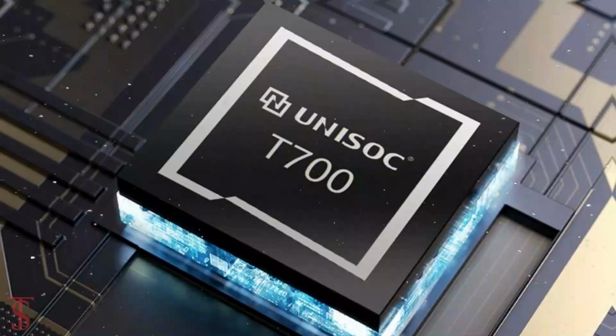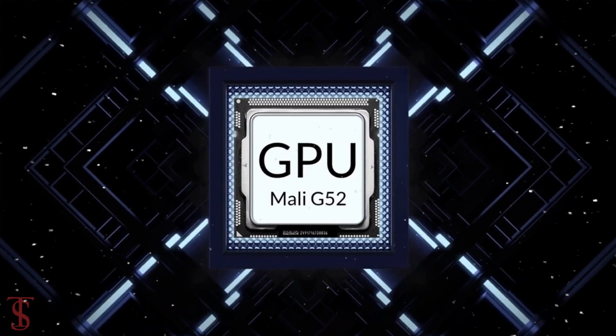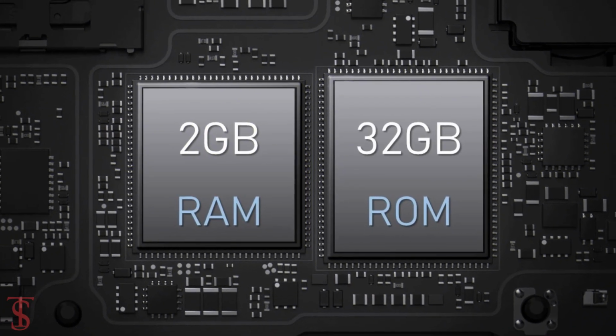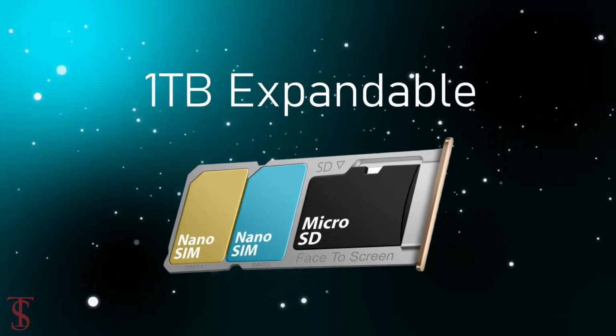The phone is powered by Uni-SoC T700 chipset, paired with Mali G52 GPU. The smartphone packs 2GB of RAM and 32GB of onboard storage that is expandable up to 1TB via a dedicated microSD card slot.